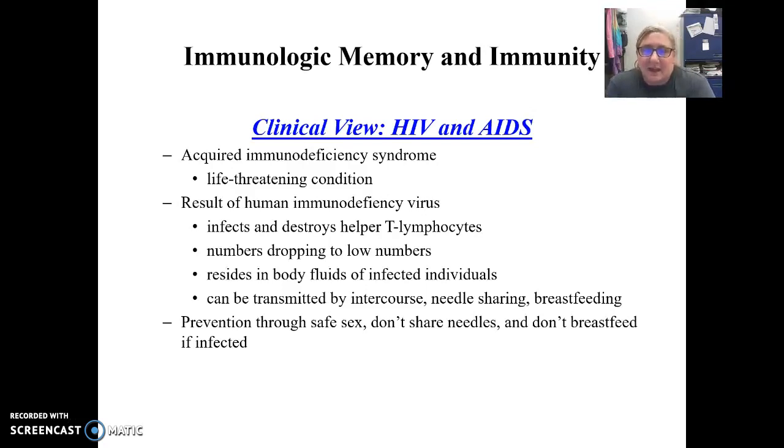The last thing I'll talk about is acquired diseases. These aren't autoimmune diseases, these are immunodeficiency diseases that we acquire. The most common one is HIV, which can cause AIDS. This is a disease that attacks your helper T lymphocytes, and helper T cells are what really control our immune system and our nonspecific defenses. So HIV can be detrimental to our entire ability to fight off infections.